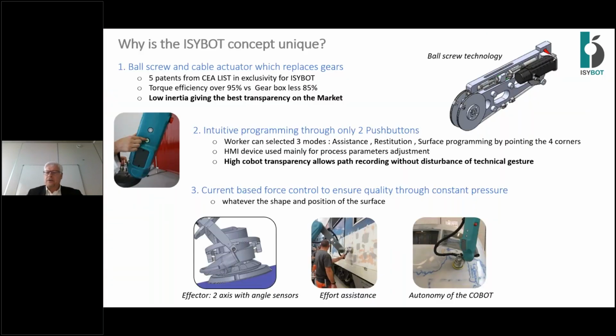Why we have this kind of result is due to the fact that EasyBot uses a concept developed at CEA: ball screw and cabling actuators. These actuators are more efficient than what we can find on industrial robots on the market, and cobots also. The actuators produce low inertia, which is good for safety with workers, and good transparency, which is good for the quality of programming of the robots.